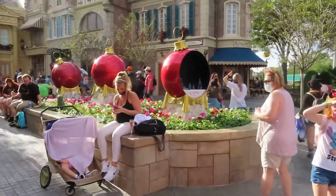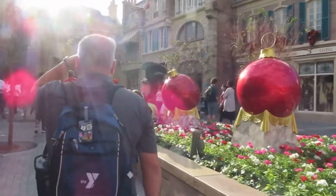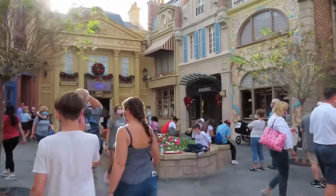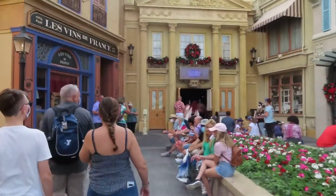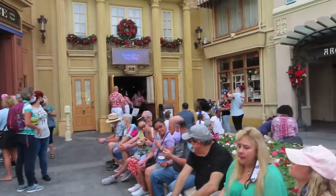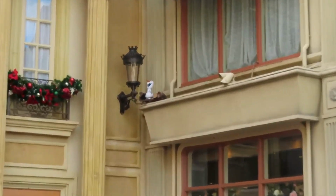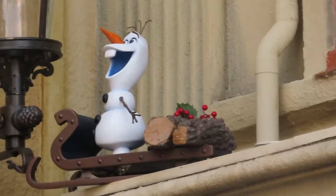Oh, Olaf's in the corner. Ah, these ornaments are cool though. They are. Yeah. And here's the Yule logs.